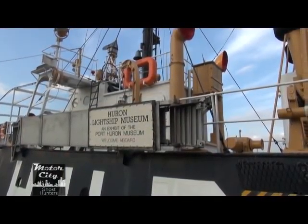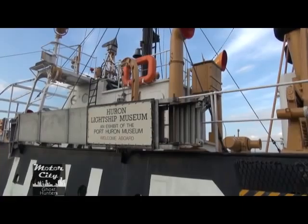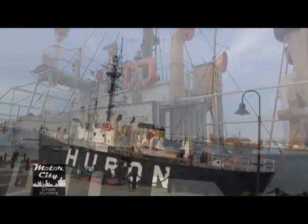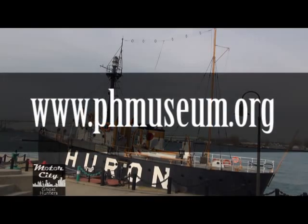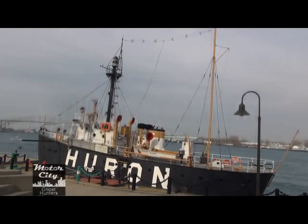For those members of the public that wish to honor the fallen sailor or the lightship, the Huron Lightship Museum is open several months of the year. To see specific days and hours, visit their website, www.phmuseum.org.